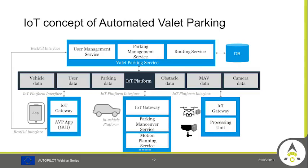In our case, the other sensors are the infrastructural cameras. So these cameras on the buildings or in the parking lot stream live data, and then from there, some intelligent algorithms will process this data and then send out the information like the parking spot is occupied or the parking spot number X is free.